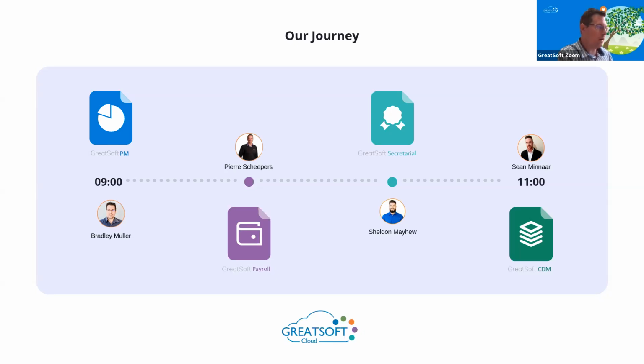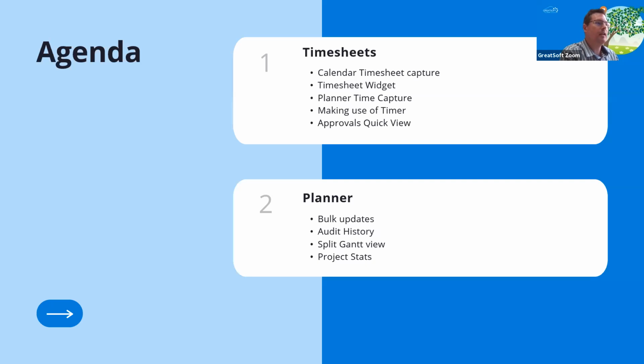So I'm going to kick it off with the practice management side of things. The agenda for today: I'm going to go through timesheets, including the new calendar cell timesheet capture. We're going to go through the widget, and making use of Planner and how we can use the Planner time. We'll do a quick demo of the timer feature that we have and the approvals quick view.